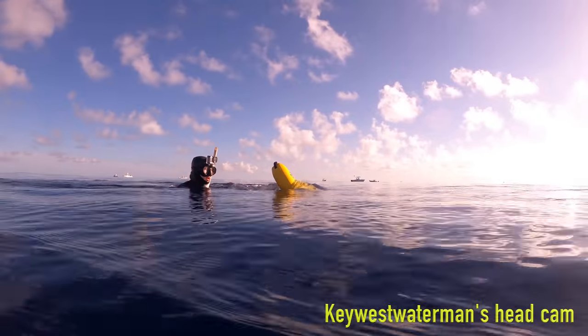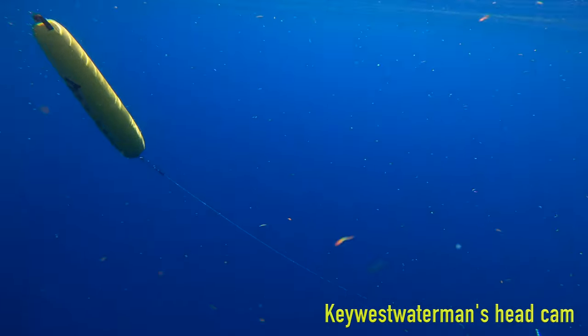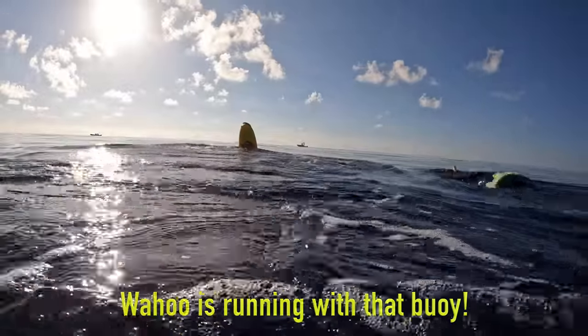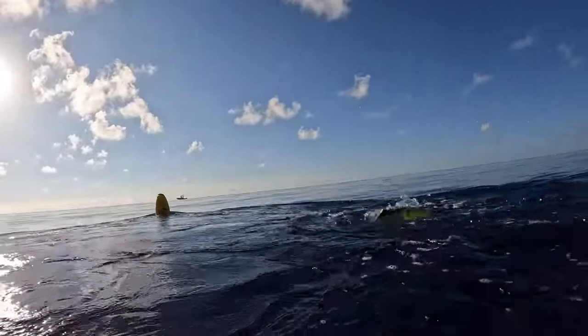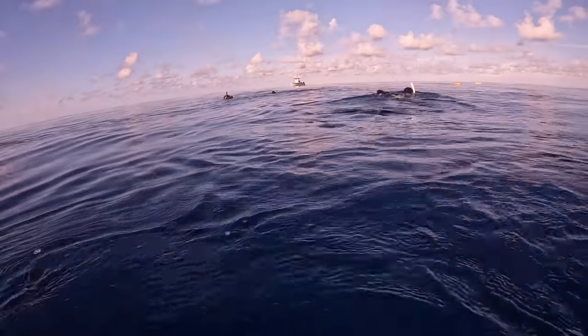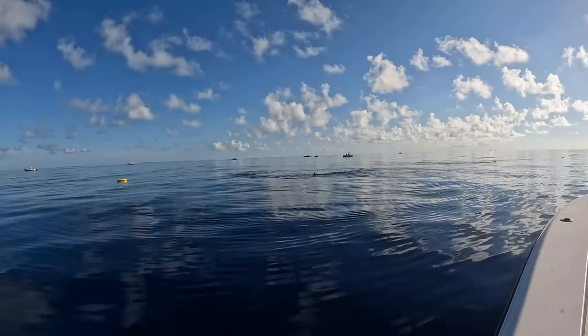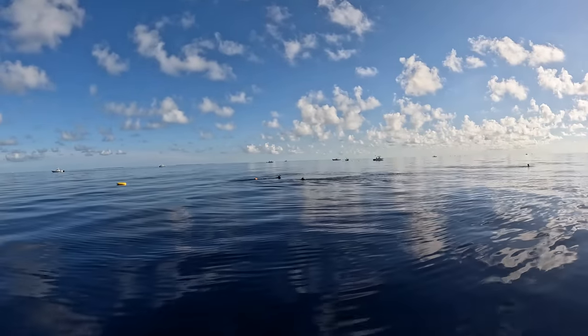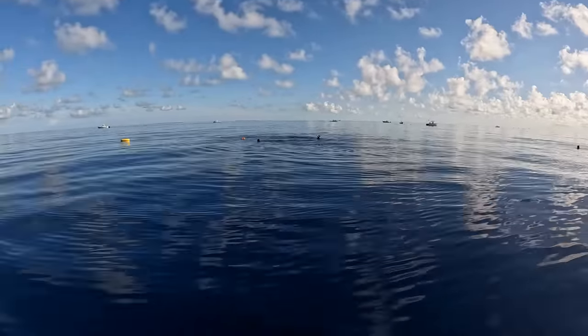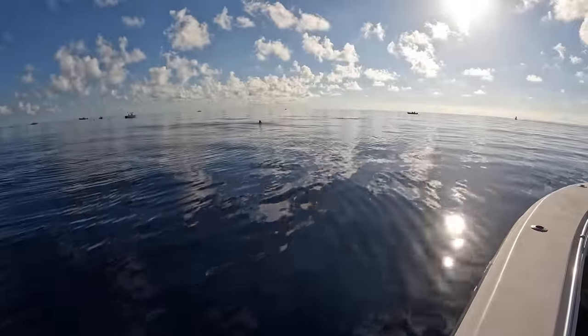Let it run. Phew! Woohoo! It's kind of a far shot, but I got him. Will, you may have to grab us. Yeah. Oh, oh! Oh! A shark.